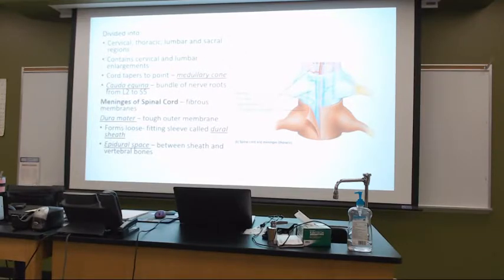Anything else come to mind? Meningitis? Sure you've heard that, right? Okay. This is what it's talking about. This would be the area that would occur. Itis means inflammation, okay? So it's actually inflammation of the meninges. It can be very deadly for people.